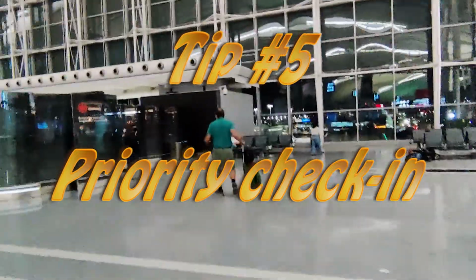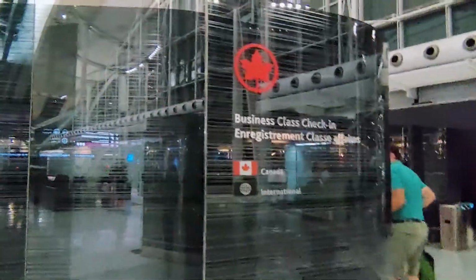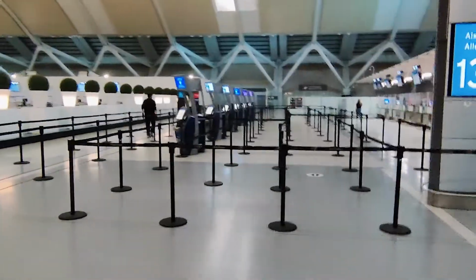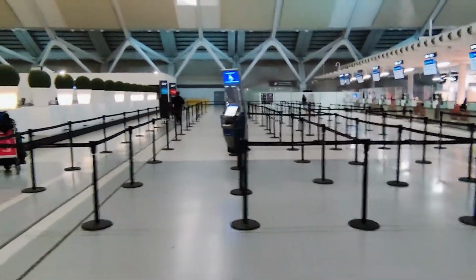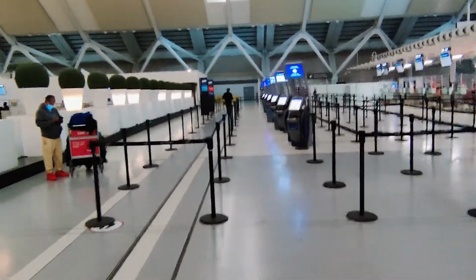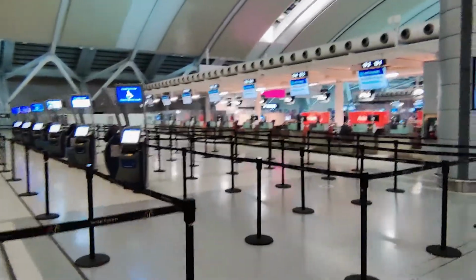Tip number 5 is if you have priority check-in, then you can go directly to the business class check-in area at the end of the departures in aisle 1, or there is also a priority check-in desk in almost every aisle. Priority check-in is given to those who are flying Air Canada's signature class or premium economy, or even those who have that as a perk on their credit card. Yep, even if you're flying in economy, if your credit card has priority as a perk, then you can use that priority check-in area.